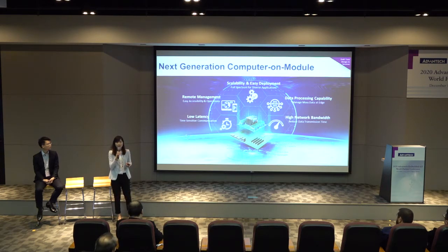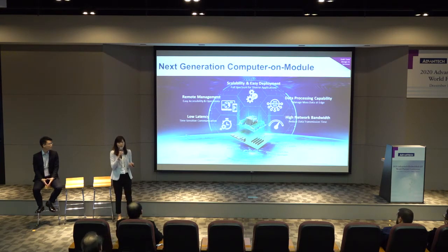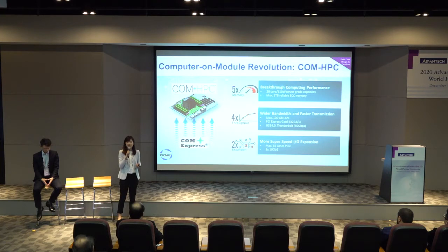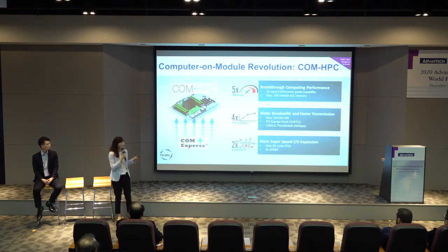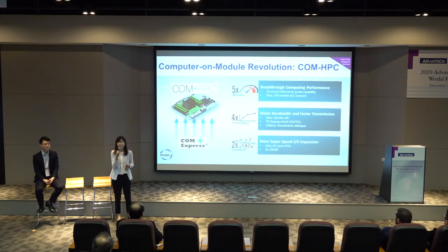The standard design and long-term support are still the core value of computer on module. Just like Rex mentioned, we have been co-working with PICMG to come out with the level-up computer on module. So, the COM-HPC is coming. It's a brand new standard to support breakthrough performance for the next decade. It will achieve a 5x memory capacity upgrade, up to 1 TB, and extreme data transfer rates with new technologies implemented, such as USB 4, PCI Express Gen 4, even Gen 5.